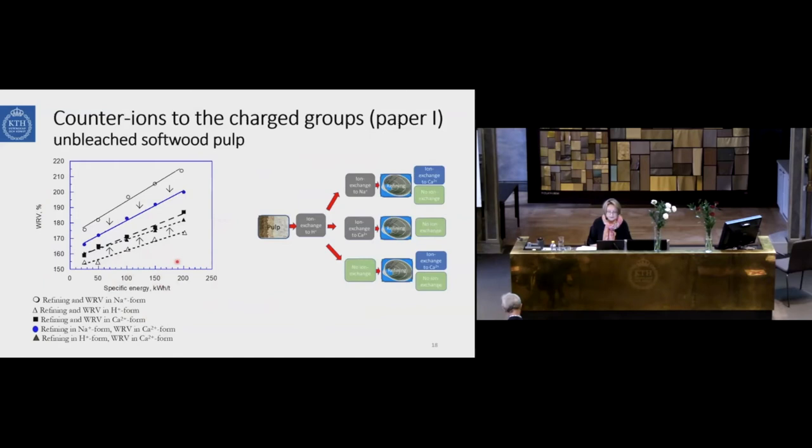So let's start here at the lowest curve. In this case, you have performed the refining in proton form, and also the water retention value was determined in proton form. And then you converted the refined pulp sample to calcium, and then the swelling increased. And then this one you see here, with the black boxes, that's refining in calcium form, which is a reference form you could call it.